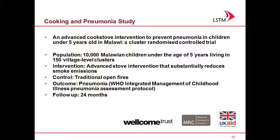So we conducted this study called the Cooking and Pneumonia Study, which was to determine whether a cleaner burning biomass-fueled cookstove called a Philips cookstove, compared to continuation of open fire cooking, might reduce pneumonias in young children under the age of 5, diagnosed by the IMCI criteria. We used the IMCI criteria deliberately because that's the entity that is identified in Malawi and is associated with morbidity and mortality. X-ray confirmed cases of pneumonia don't exist in rural Malawi because there are no functioning X-ray machines.